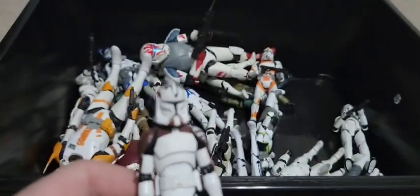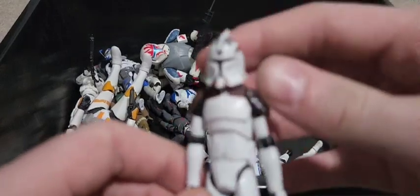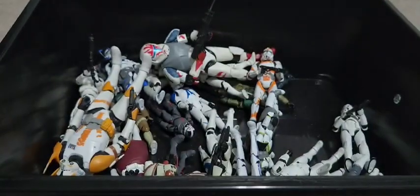There's a goddamn motorcycle outside making a ton of noise. But yeah, just ignore that. Well, it doesn't want to focus. But yeah, I like the red Wolfpack Trooper.